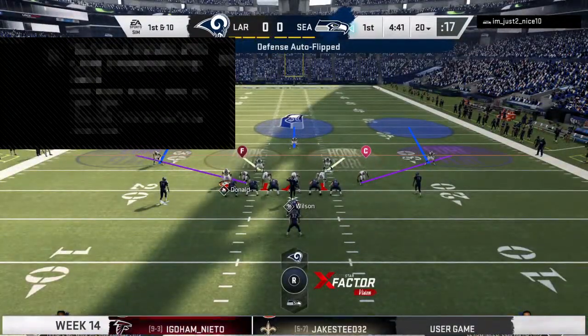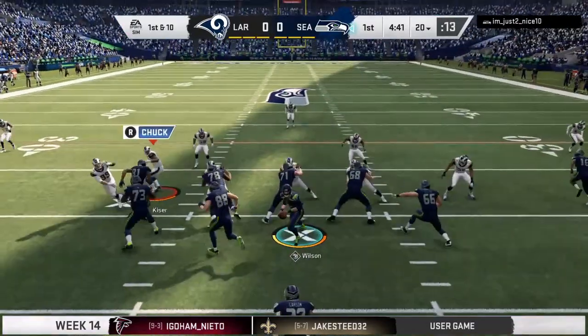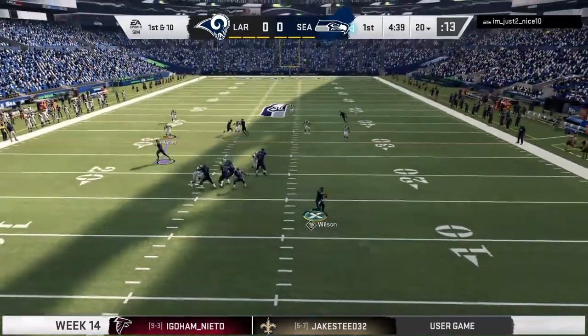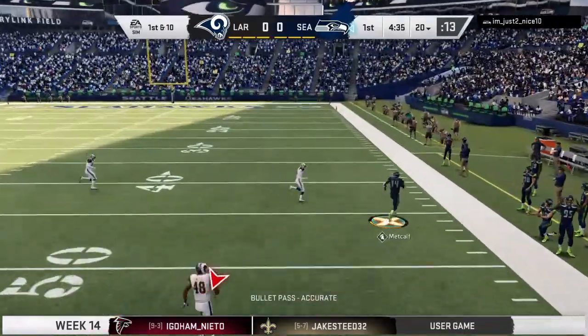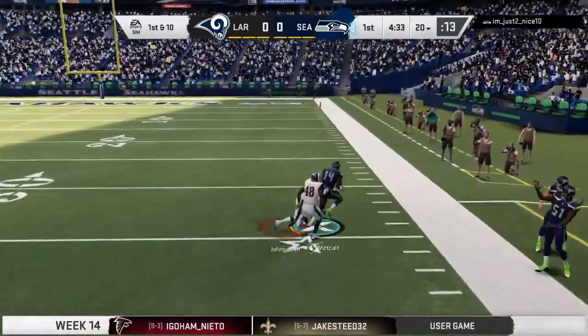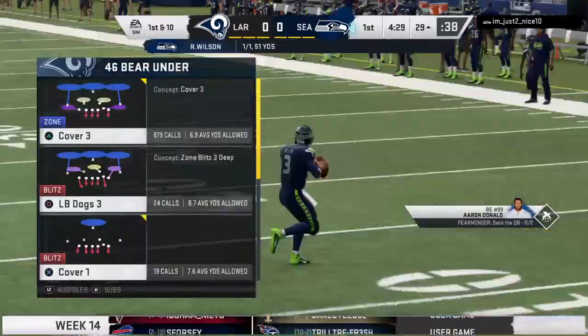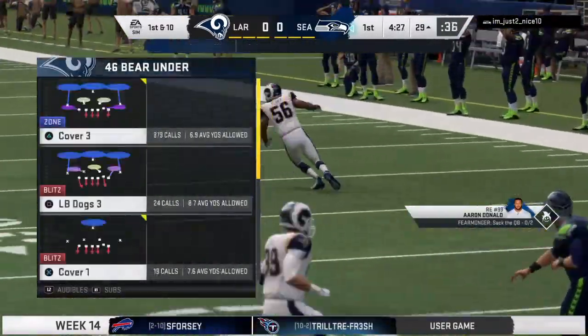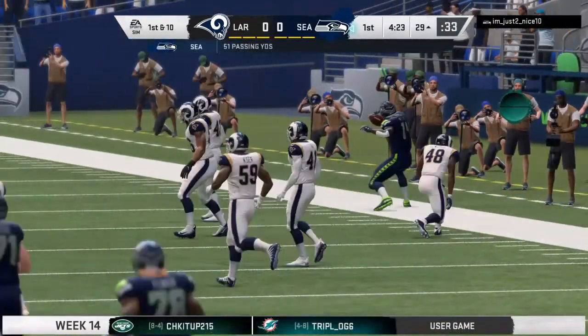Wilson and the Seahawks take over now, 1st and 10 at their own 20-yard line. After the interception, here's Wilson. Oh, he's going to air it out right away. This is taken in. It's complete, and all the way down to the 29. It's a big play there for Seattle. 51 yards.